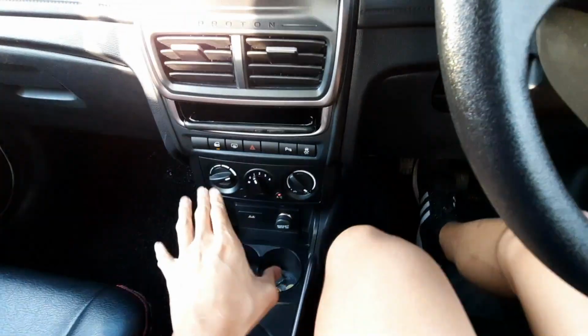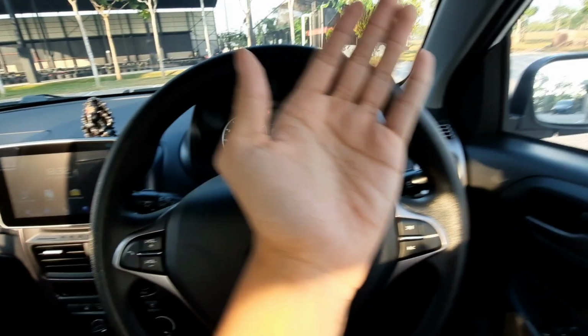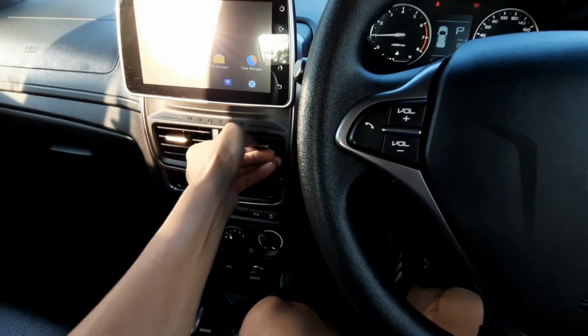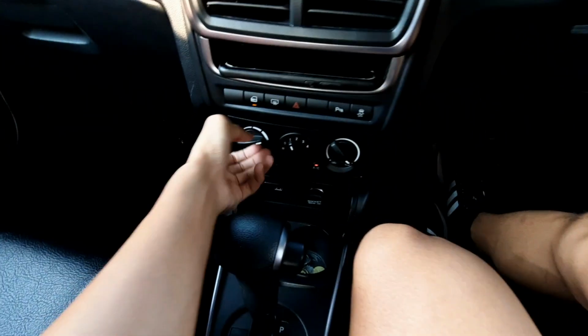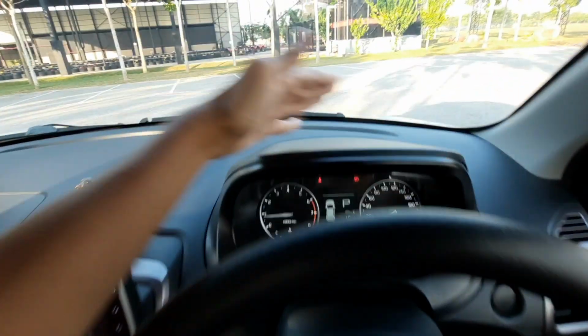But one thing I think the Proton Saga should improve is that it does not come with different modes whereby you can blow to your face or blow to your leg. This is just finished in one way, which is blow to your head. So you have no selection to choose between air blowing to your leg, your face, or the front windshield.